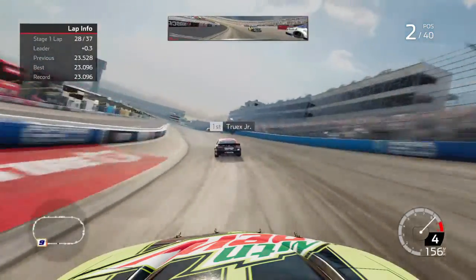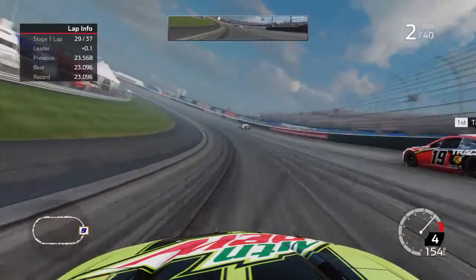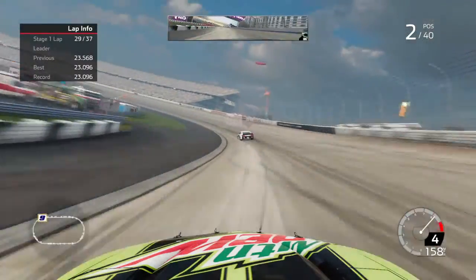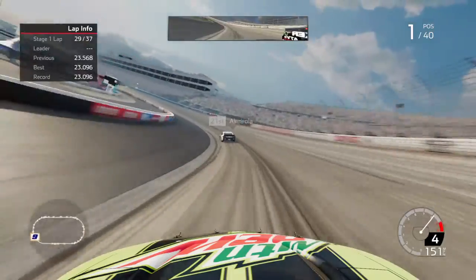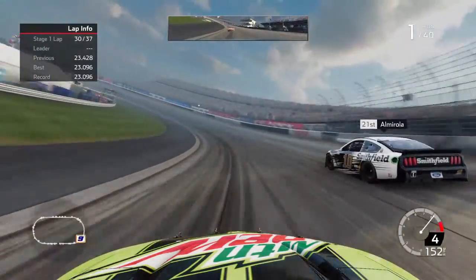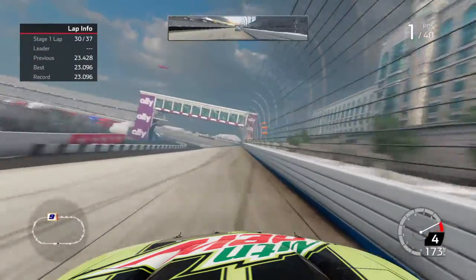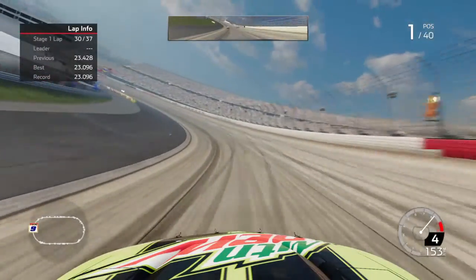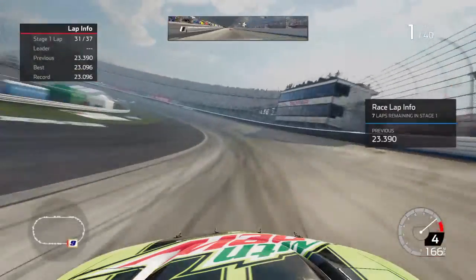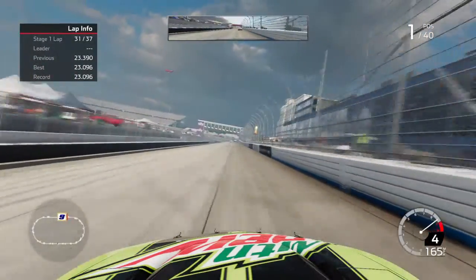Clear up top. On the bottom. Clear high, clear high. We've taken the lead with just 8 to go on the stage. All clear. Yeah, that whole battle though is fun. I don't think it's over either. I think Truex has another shot here.